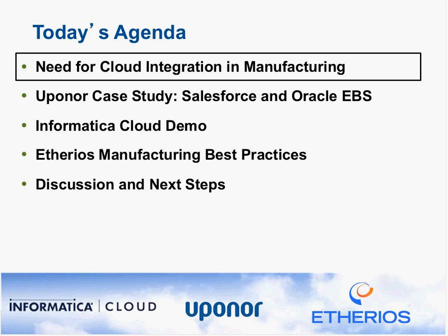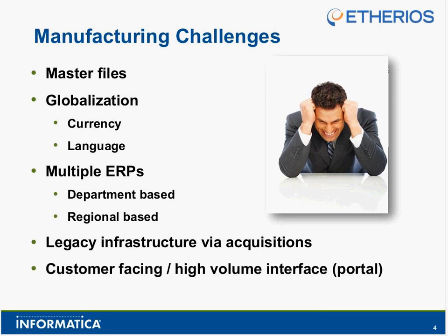So our agenda, as I mentioned, we'll try to provide a quick introduction to some of the challenges we're seeing specifically in the manufacturing sector around integration and the opportunities for software as a service and Salesforce.com specifically. We'll talk about what's going on over at Uponor and what they've been doing with Salesforce and Informatica integration as well. And then our friends at Ethereos will be taking us through some best practices. So I want to hand over to you, Steve, to talk about some of the challenges you're seeing every day as you go out and work with your clients in manufacturing.